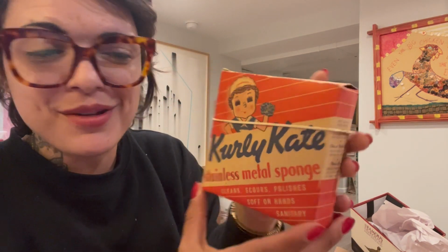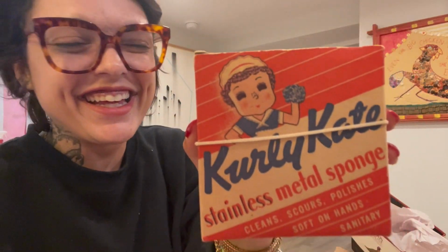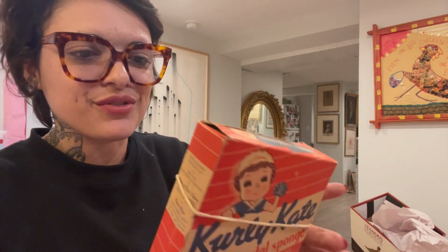These little metal sponges, I think they're so fun. I actually grabbed one that I'm sending in a Hope You Miss Me care package to my gentleman friend while I'm traveling across the country. So fun. I love that. Look at that. They just don't make graphics like this like they used to. The box is in really good condition, actually.